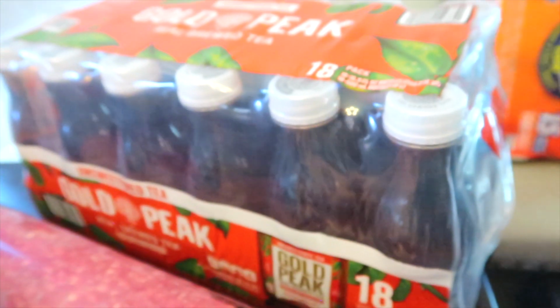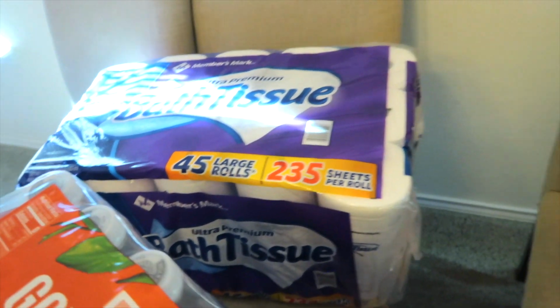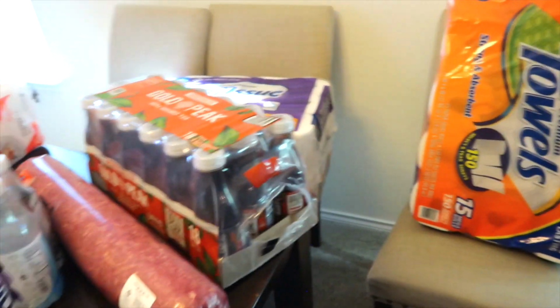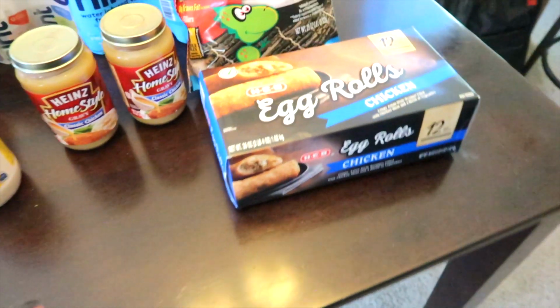And then Jason has his unsweet Gold Peak iced tea. We have a big pack of toilet paper and a big pack of paper towels. Getting stocked up again from the move. Okay, this stuff is from HEB because this is the stuff that we couldn't find at Walmart.